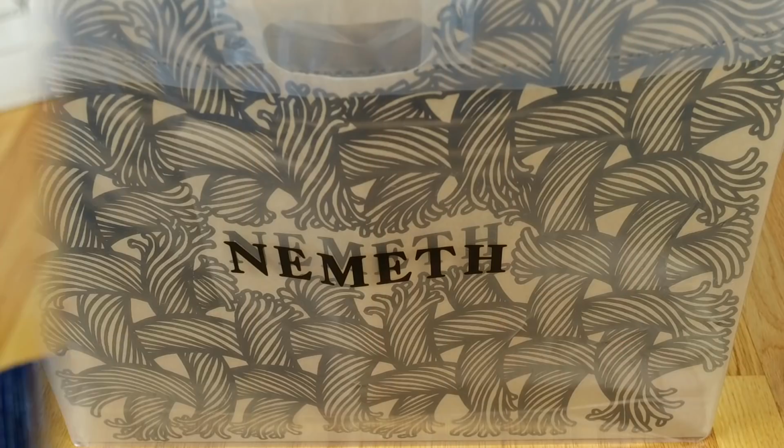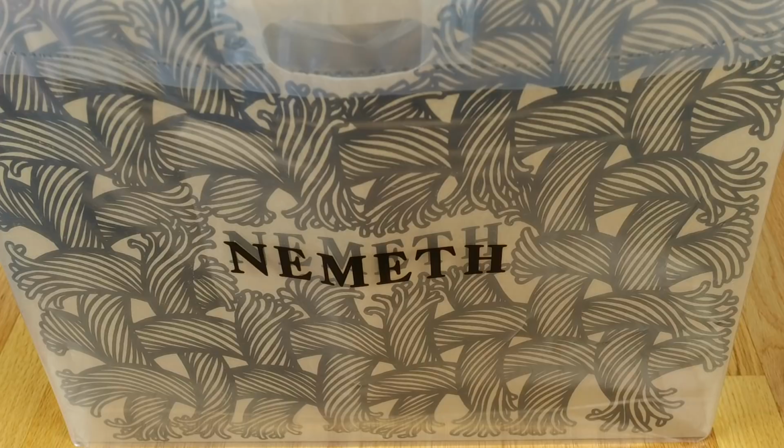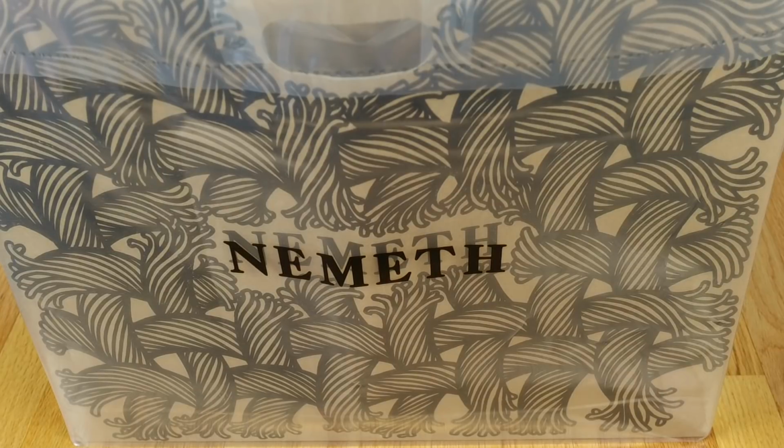The next item is from Christopher Nemeth, and I had no idea they had a store until I started doing some research around what fashion stores are only available in Tokyo, and Nemeth popped up. So if you've been following Louis Vuitton, this name would sound familiar because Louis Vuitton did a collaboration with, I guess it would be the House of Nemeth, since Christopher Nemeth has passed away.